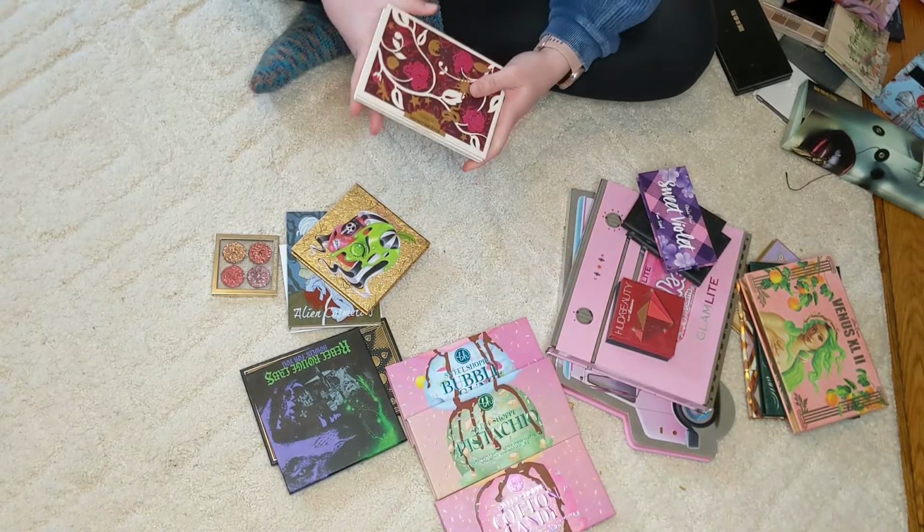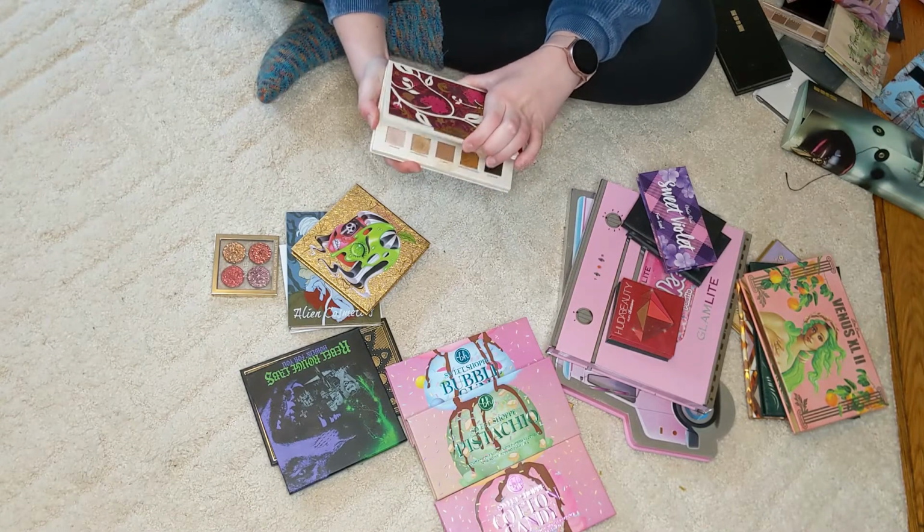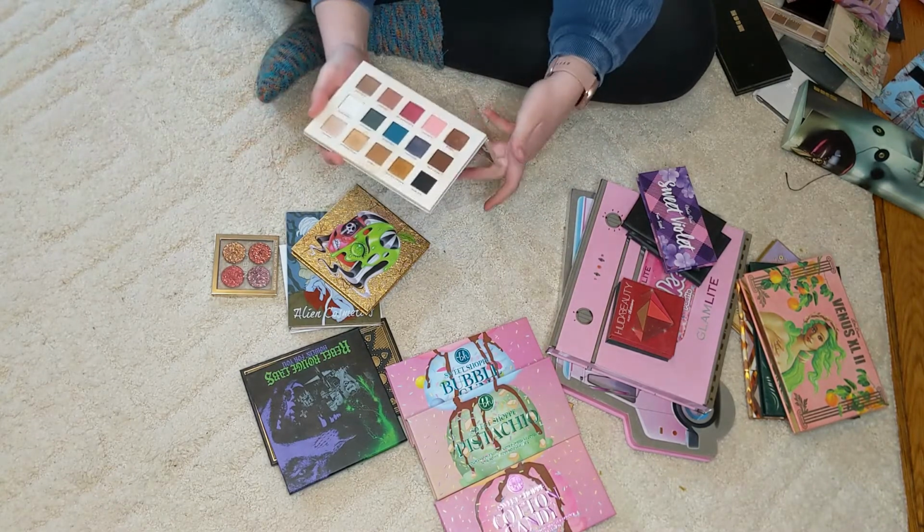Let's talk about another Nabla palette. This is the other Nabla palette I have. This is the Secret palette. I don't know if I'm gonna keep this or not.